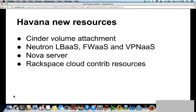So if we go to the next slide, we've got the usual collection of new resources in each new release. We've got a Cinder volume attachment. There's some new resources for Neutron, including load balancing, firewall, and VPN as a service.